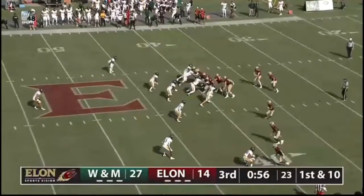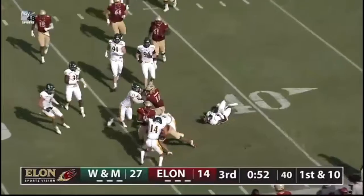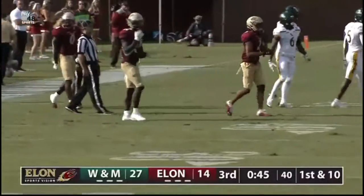Davis Cheek works out of the gun. Play action, zips one out. This is Weeks on the catch. He'll take it all the way to the 45-yard line. So a gain of 5 on the play.